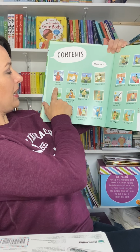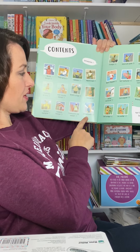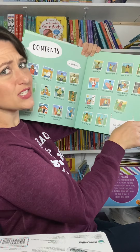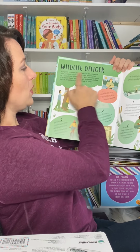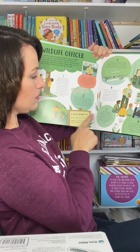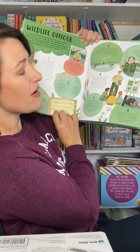You could be a marine biologist, a travel writer, a geologist, a wildlife officer, ski instructor, sailing instructor, civil engineer, botanist, search and rescue coordinator. These are all things that you could do outside. Wildlife officer walks you through a day in the life, what they do, the things that they get to do. And then at the bottom, I love this.